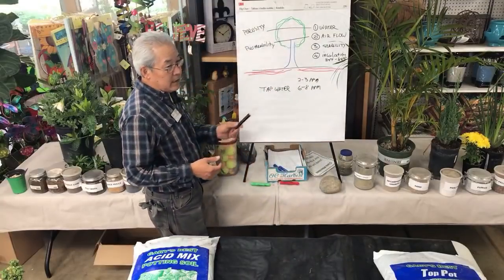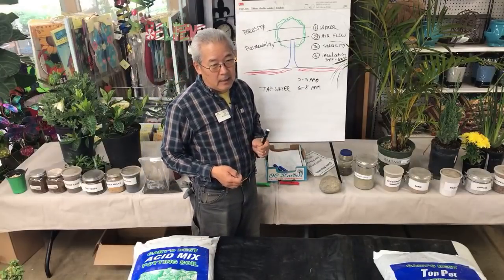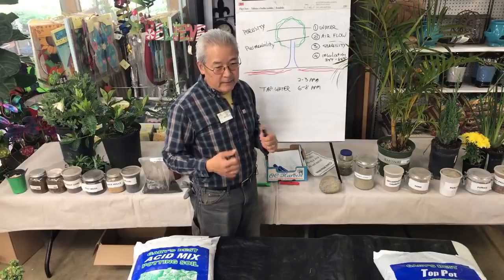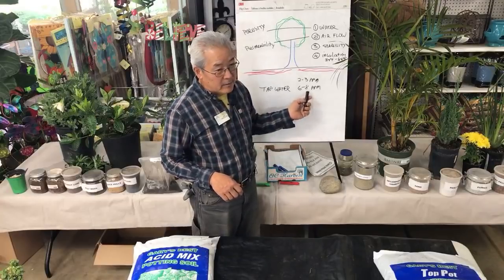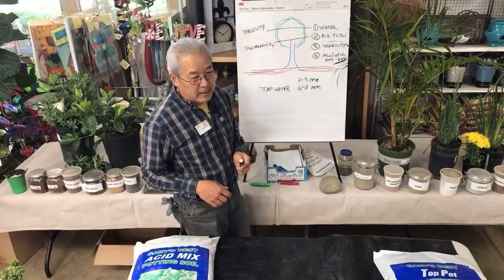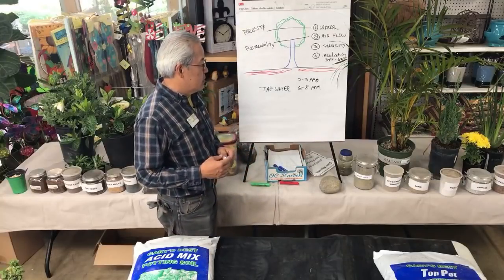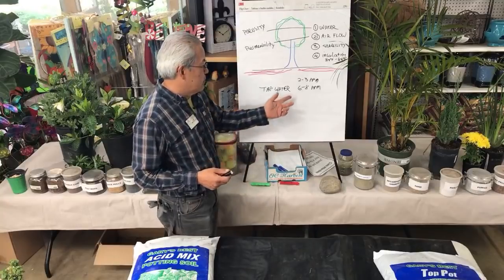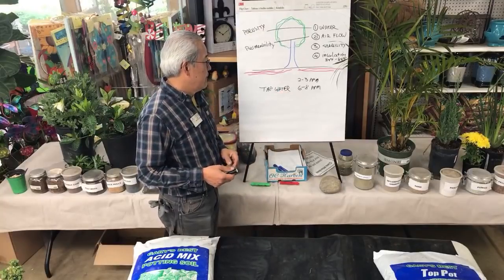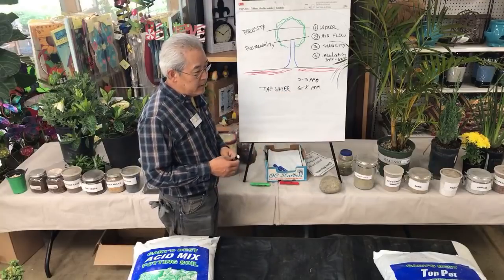There's a few plants that need even more than this. Orchids, a few plants cannot live even in water because they need more air than that. Orchids would be one. Azaleas are another one that need lots of oxygen around the roots. Ferns need a lot of oxygen around the roots. But 6 to 8 parts per million seems to be a key.